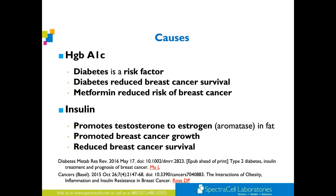Metformin, however, has been protective with breast cancer. It's an mTOR inhibitor. We'll talk about more of that later. That protects against angiogenesis, growth of blood vessels in tumors. Insulin promotes testosterone to estrogen, so it has aromatase activity in essence in fat, and promotes breast cancer growth and reduced breast cancer survival. So you want to minimize use of insulin and try to reverse diabetes with aggressive management. You can go a long ways towards accomplishing that.